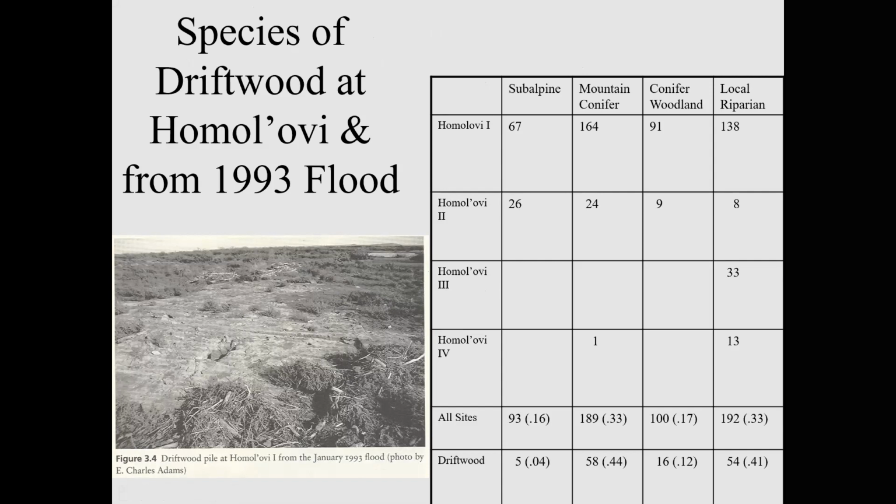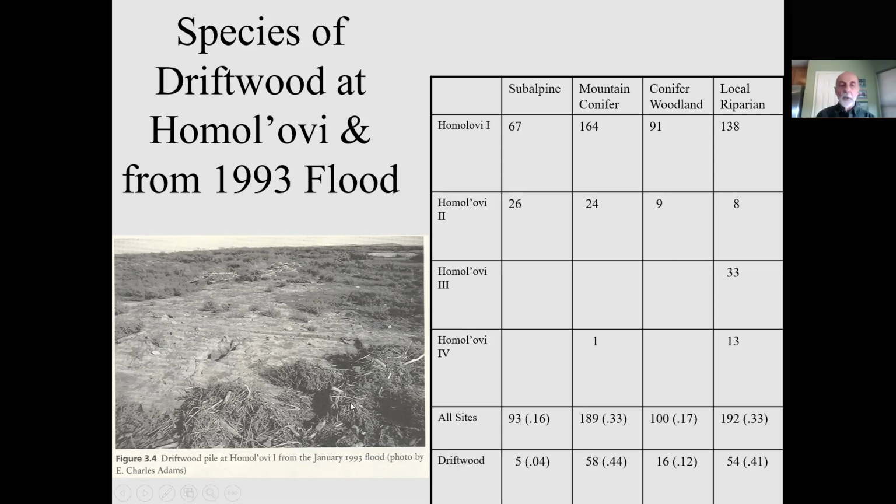Now, the table on the right side indicates where, well, the bottom row is driftwood that we sampled from a pile a little ways away from Homolovi 1, and the source of where that wood came from as it was being carried down the river. So some of that wood came all the way from the subalpine areas of, say, the White Mountains.